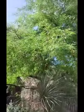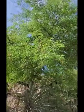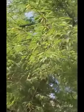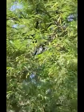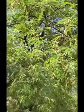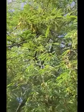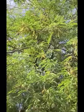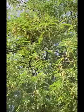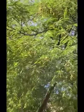Because their real job is up here in the mesquite tree. Do you see the mesquite flowers? And do you see all of the bees coming in to collect the nectar? Most of them are coming down to the fountain, and then they go back up in the tree and they collect the nectar and leave the pollen behind so that the mesquite tree will make mesquite beans.